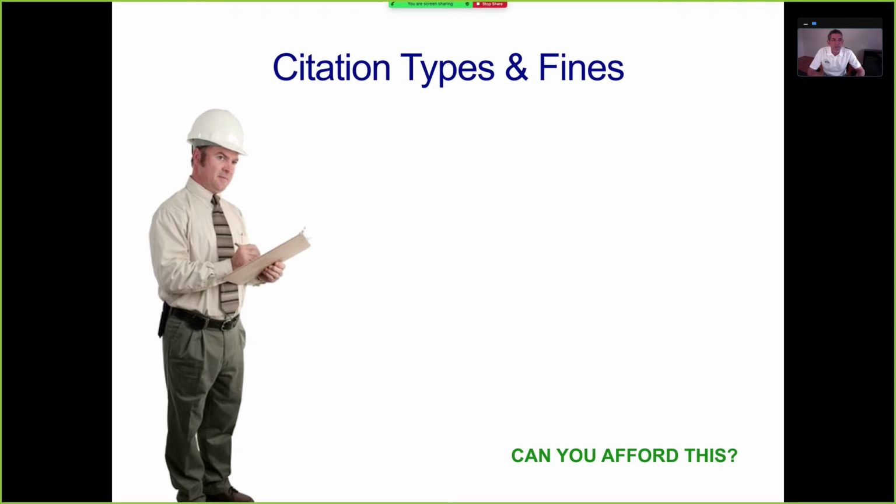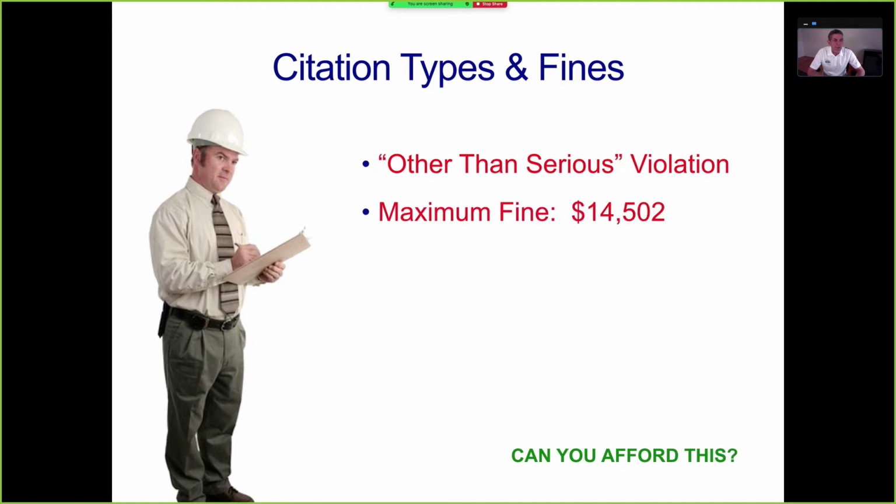Now the next type is called an other than serious violation. So this is a violation that would not usually cause death or serious injury, not typically cause that imminent risk, but is nevertheless related to employee health and safety. So the maximum penalty for each such violation is actually $14,502, which is a lot of money.